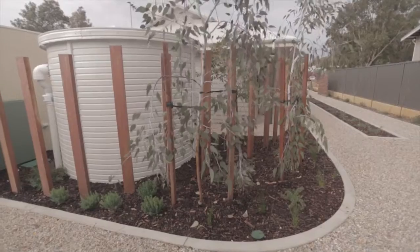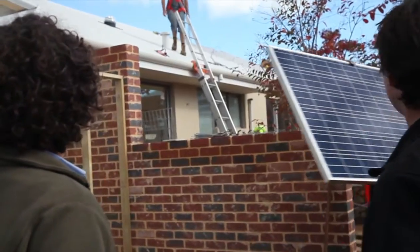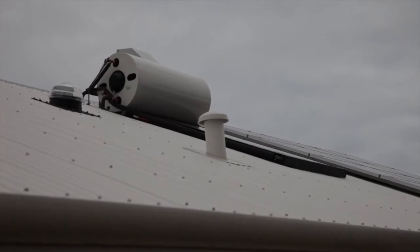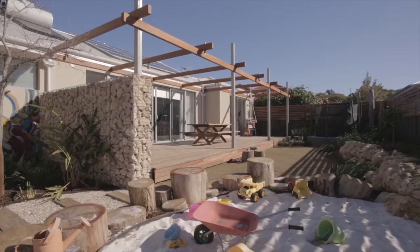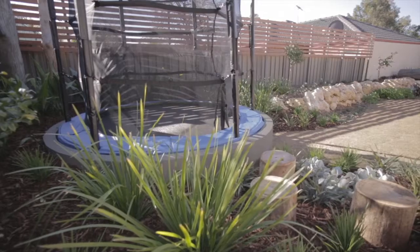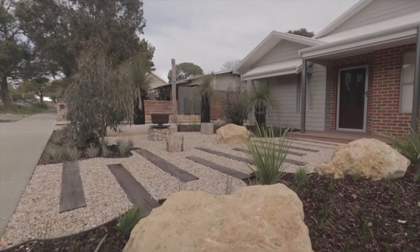We also included sustainability features such as rainwater tanks, grey water systems, LED lighting and solar panels, which added a combined cost of around $20,000 per home. Landscaping was where we treated ourselves, allocating around $100,000 across both properties. But the golden egg, how do the homes perform?